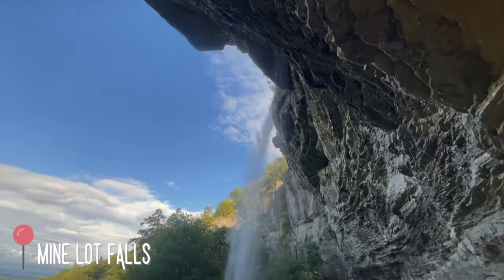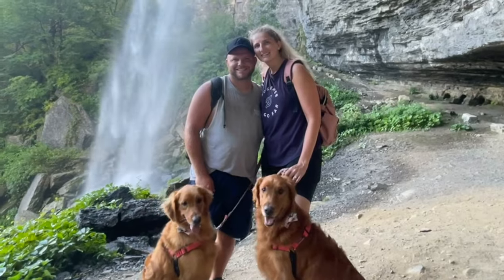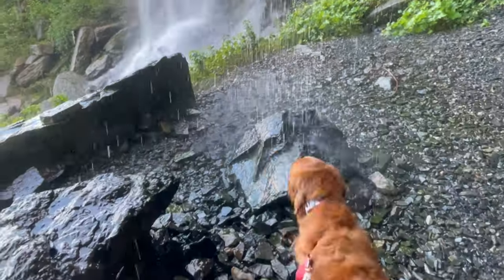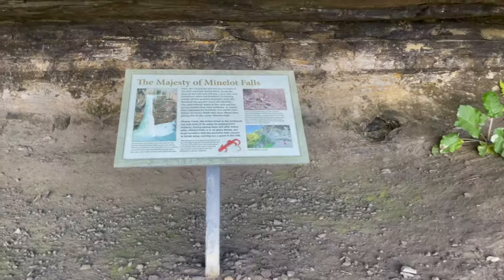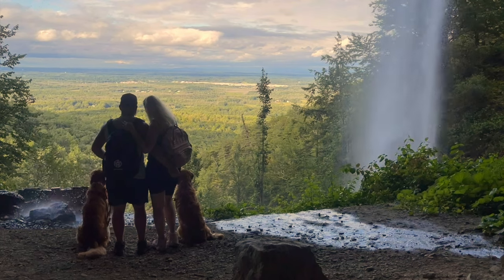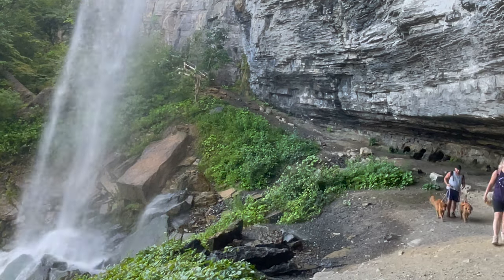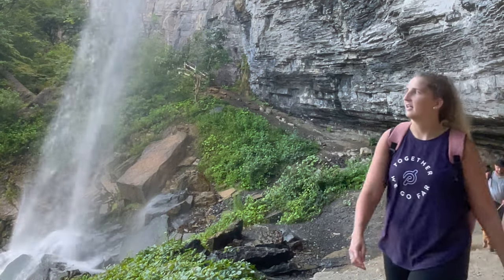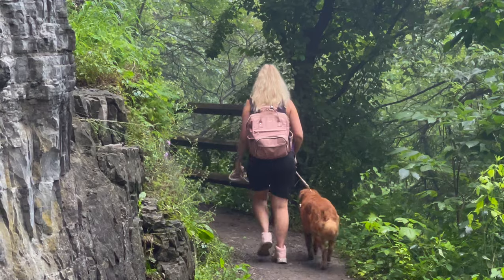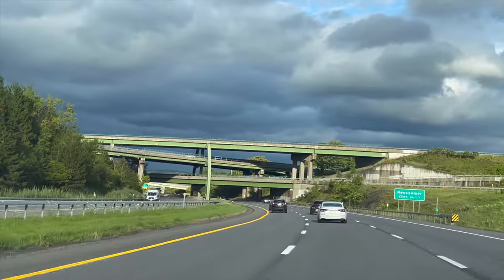And then the second waterfall that we came across is Minelot Falls, and this was also beautiful. The views that you see here are just incredible. We could have walked the whole trail, but again, due to time, we already did a ton of parks today, so we did not. We just stopped at the two waterfalls. We called it a day and headed back to the Airbnb for the night.